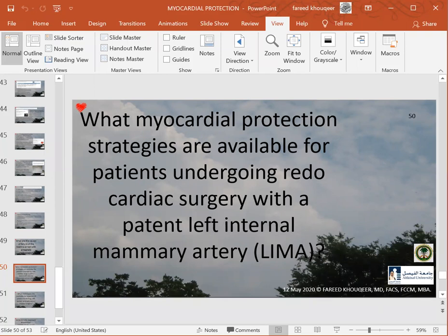So in general, leaving the LIMA patent, with retrograde cardioplegia, with another form of cardioplegia, or frequent cardioplegia, or with hypothermia in addition to that, is much safer for the patient. If the LIMA is injured, usually those patients do not do very well, and they end up with very high morbidity and mortality. So, as we said in the beginning, it depends on the dissection. If it's easy, you can do it. But if there is any risk, better to avoid.